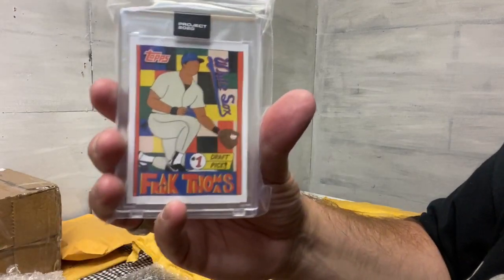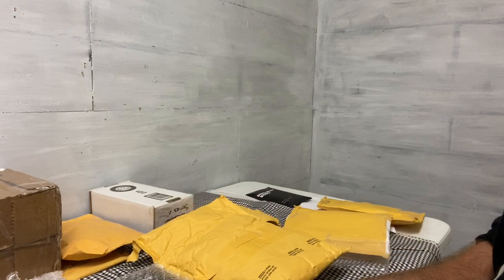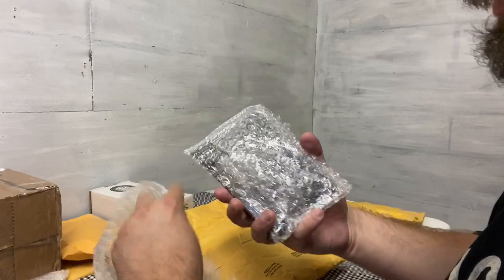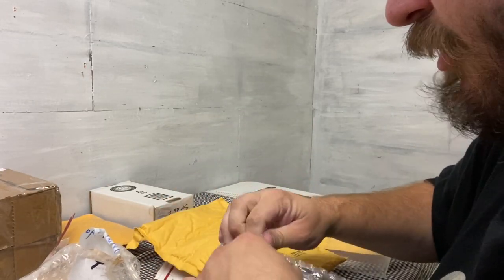There's that Frank Thomas right there. That's a really cool one. I like that one quite a bit. Another one that I may well hold on to. Let's look at the other Project 2020. Frank Thomas, one of the best players of my youth. He was an amazing ball player.